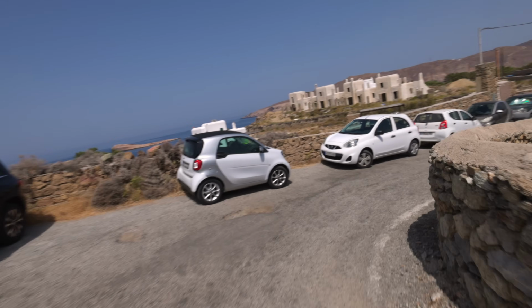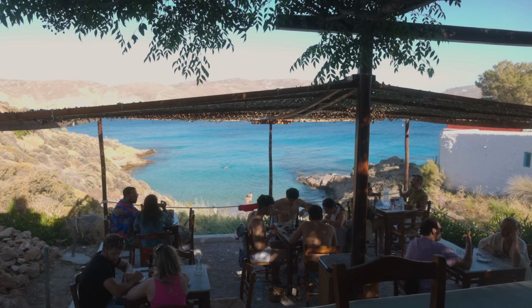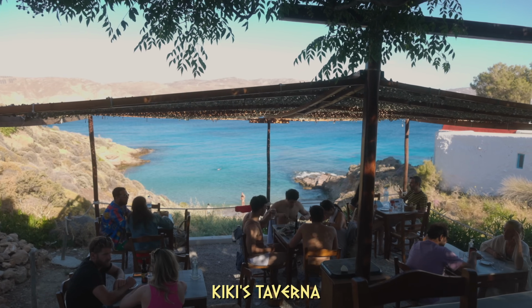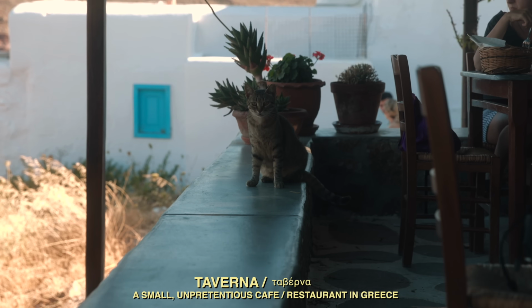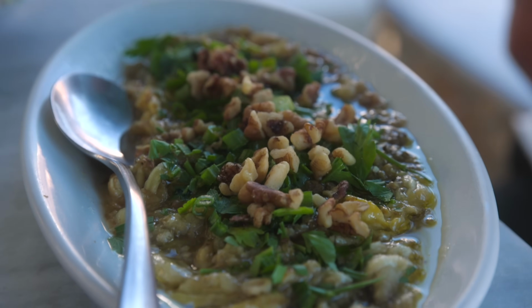Now for lunch, I have the perfect spot, but be warned that if you don't get there at the right time, you could be left waiting in line for up to an hour. This is Kiki's Taverna, and Taverna is the name for a local Greek restaurant. There's many incredible ones on the island for you to go and explore, but Kiki's is the one I tried, and oh my gosh, it is incredible.